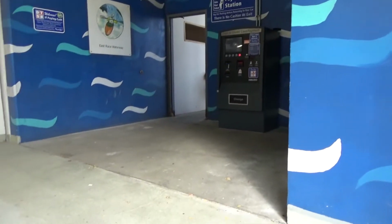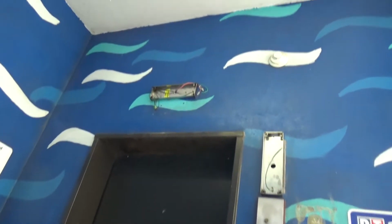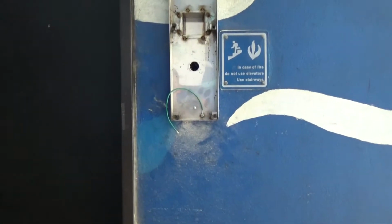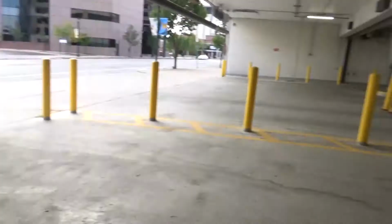Elevator here at the Wayne Street garage, and it's in the process of being modded. I don't know if you can ride it right now. Nope, they're getting modded. See? Yep, it's in the process of being modded right now. So let's go ride the other one, actually. Where is it? Not that way.